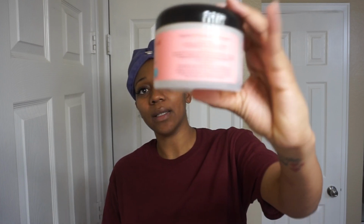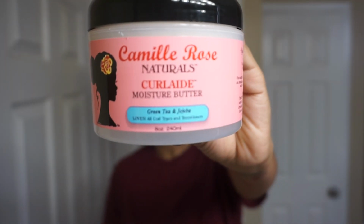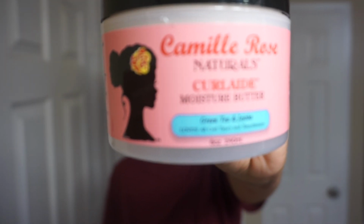Okay, so the next product I'm going to try that I have not tried yet is the Camille Rose Naturals Curlade Moisture Butter with green tea and jojoba. And this is what it looks like. Okay, the directions say great on dry hair, but can be used while hair is wet. Use to seal in moisture on ends or finger detangle dry hair.